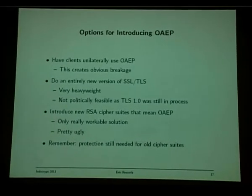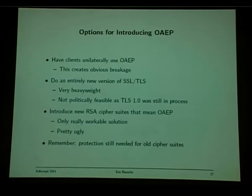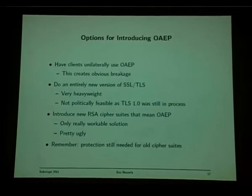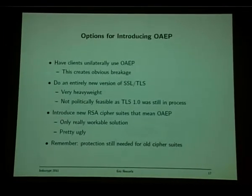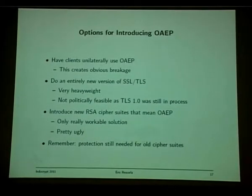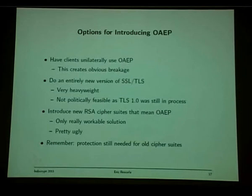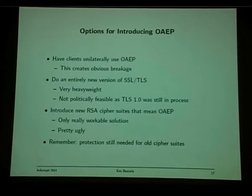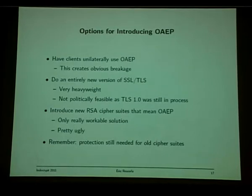But at the time when the Bleichenbacher attack was published, the IETF was in the middle of publishing TLS 1.0. And so no one wanted to either change TLS 1.0 right then, or immediately turn around to TLS 1.1. So while this might have been an okay idea, it would have been politically infeasible. And even if it were politically feasible, remember that the version is supposed to be orthogonal to cipher suites, and this only affects one cipher suite. So why are we bumping the version number basically to fix RSA? That wouldn't have been very attractive.